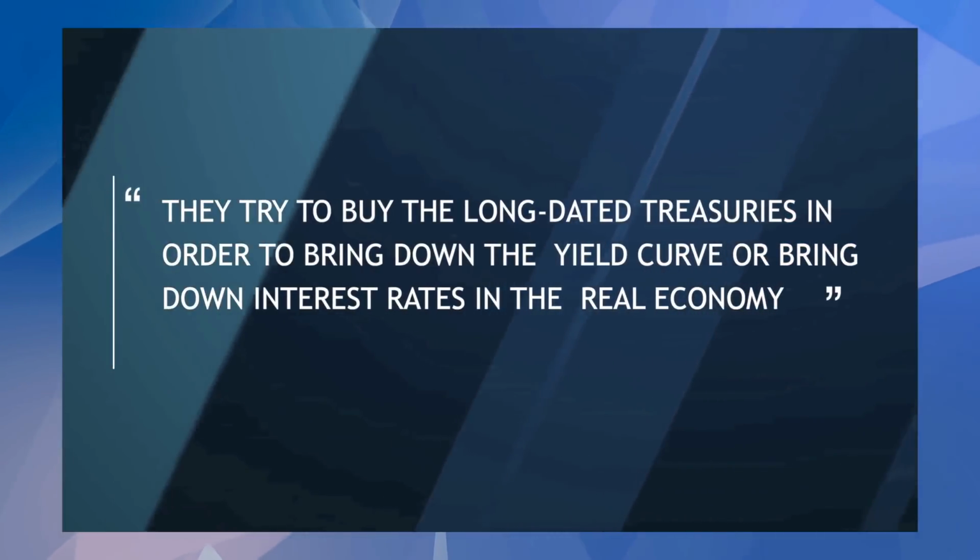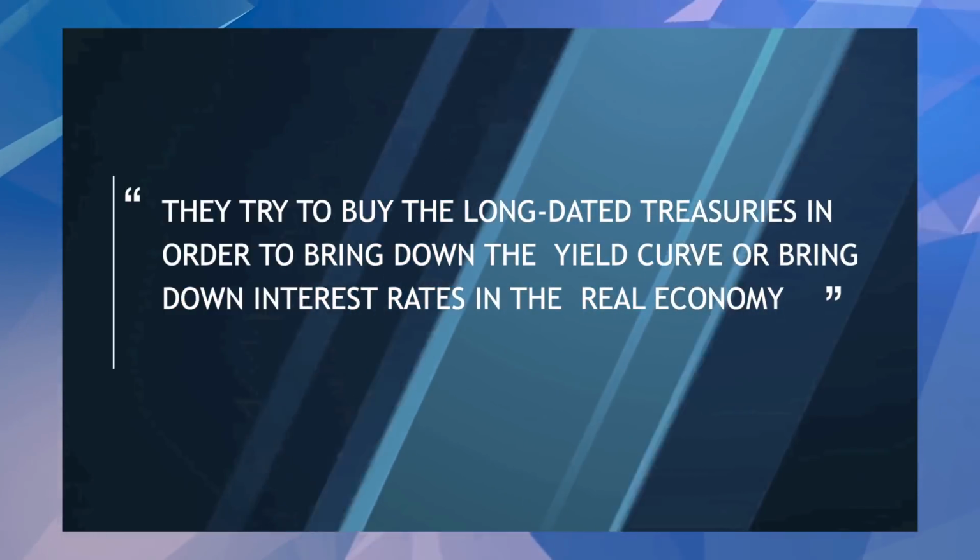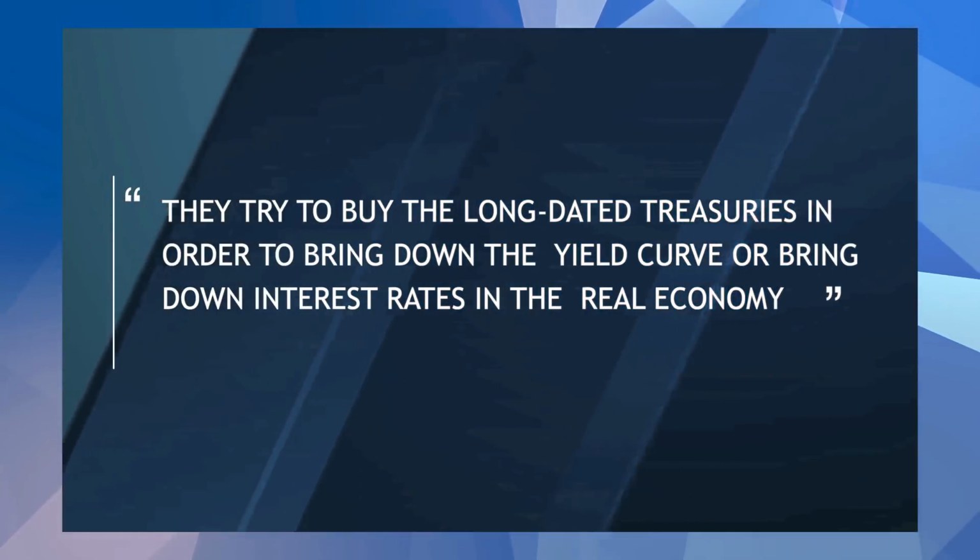Sure. Well, the Fed has what we'll call quote unquote assets on their balance sheet. Those are usually mortgage-backed securities or treasuries. And these treasuries can be different. Some of them can be what we call T-bills, which may mature in 3 months, a month, something like that. So short term. And then others may be very long term, what we call notes or bonds. So 10-year or 30-year treasuries. And so with Operation Twist, what they do is they try to buy the long-dated treasuries to try to bring down the yield curve. In other words, bring down interest rates in the real economy.